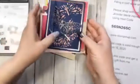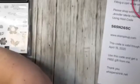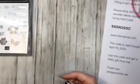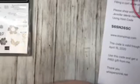All right, guys. So that's 10 cards, 3 3D projects. Already giving you ideas, I hope. But here's something. I started this morning and I wanted to see if I could pressure emboss without doing too much damage to the rose gold foil sheets.